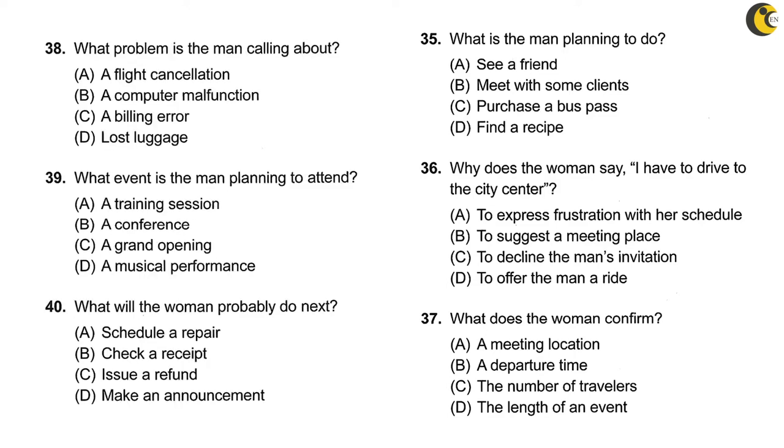Questions 35 through 37 refer to the following conversation. Jin-suk, do you know how to get to Reynolds Square in the city center? I'm meeting a friend of mine there this evening. I think there's a bus, but it makes a lot of stops. You know, actually, I have to drive to the city center. I'm going to run some errands after work. Oh, okay. Thanks. I appreciate it. That makes things a whole lot easier. You leave the office around 5 o'clock, right? Yes, that's right.